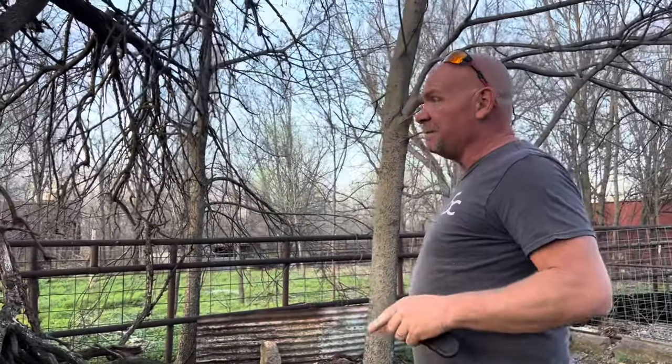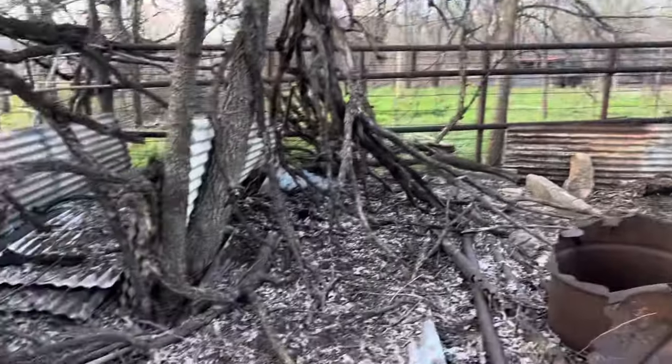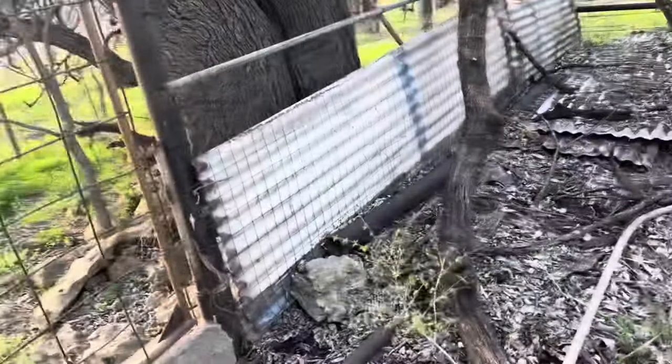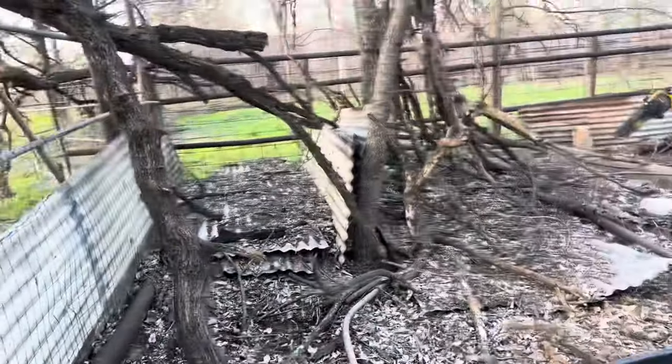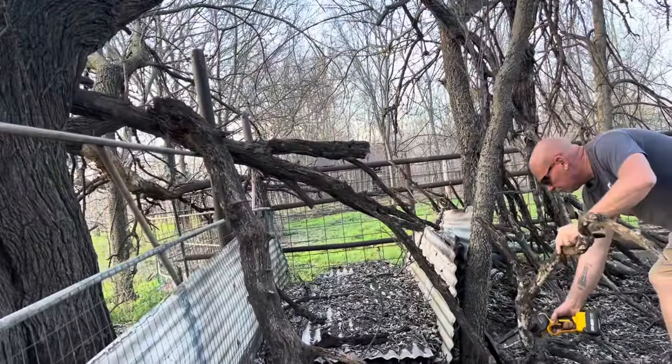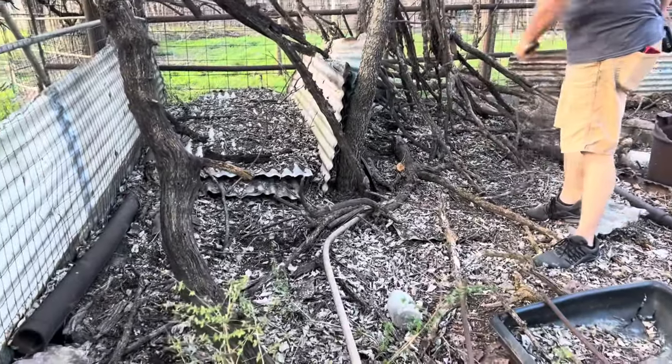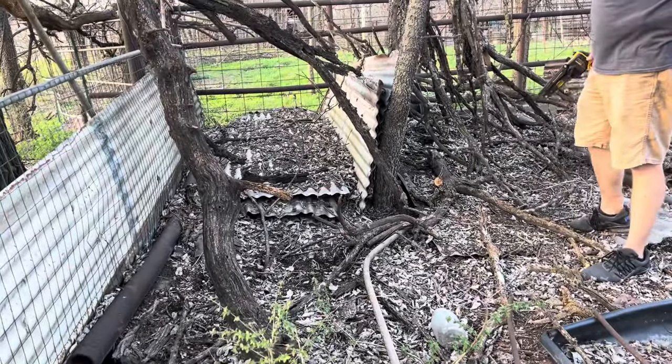What are you doing? I am cutting some limbs back so we can get in here and dig some tin out. So we're running out of tin, guys, that we can use for the raised beds. We have found that the raised beds are going together a lot faster using tin. And we got a ton of it. We just haven't dug it out from back here yet.